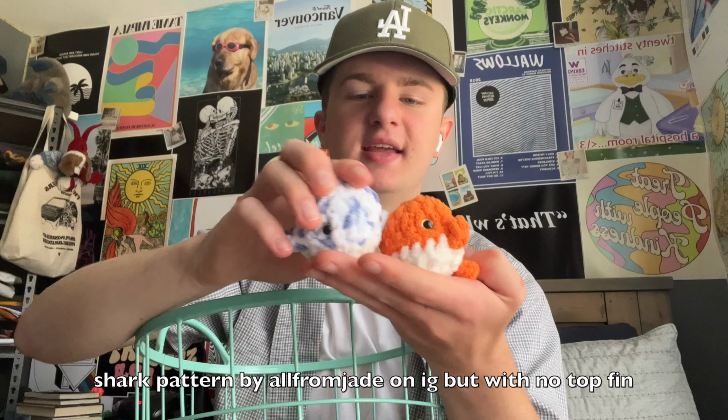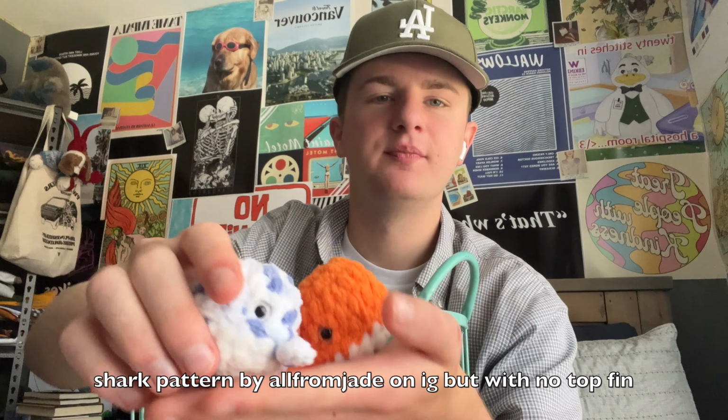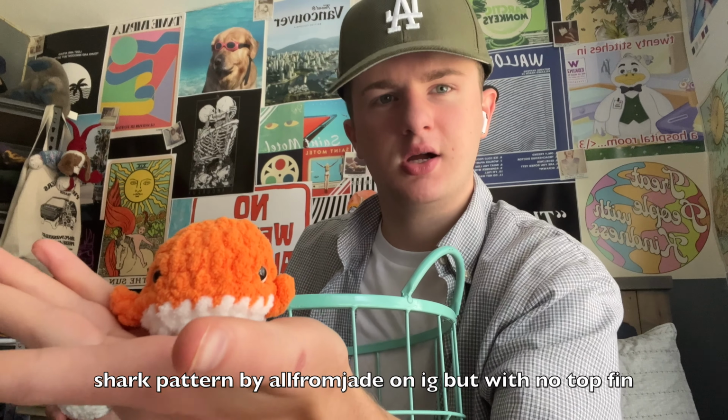Speaking of small, we have probably the miniest things I've made, these itty bitty little whales. I have this little blue and white one. I made a little orange one. I have an itty bitty little yellow one, and I have a teeny tiny little blue one. And I just love all of them and I think they're adorable.